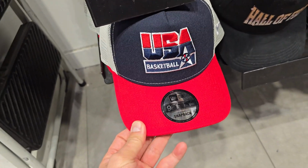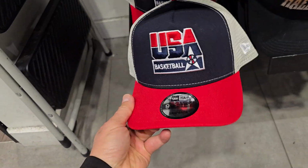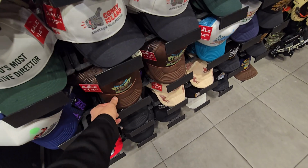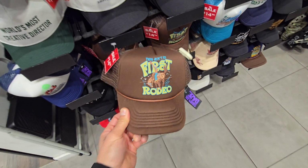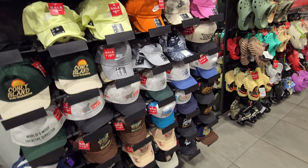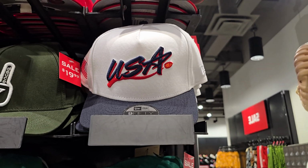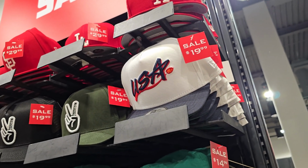They got old school USA basketball snapbacks, trucker hats, $35, so it's $17.50. They do have other hats. I don't really know what all these hats are for. This is not my first, ain't my first rodeo hats, Coney Island hats. They got other stuff too, 50% off, $5 Nike hats. Oh, they got another USA basketball right here as well, another snapback. Let's see the sales tag on that one, $10.